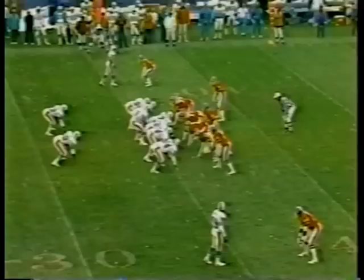Second and 10, Marino and Miami at the 36. Over the middle to Hardy, the tight end, dropped at the 45, a yard short of the first down. Woodard and Smith collaborating. It'll be third and one.